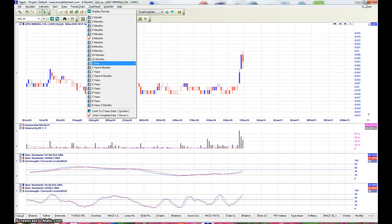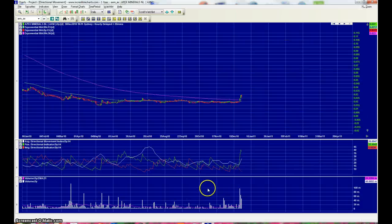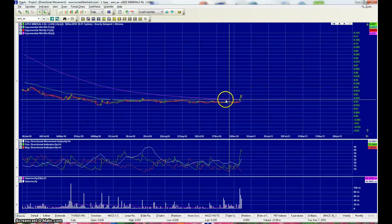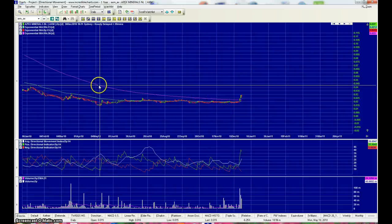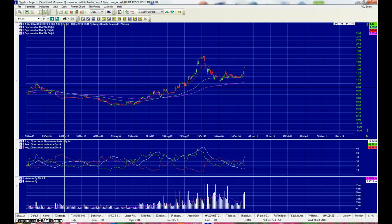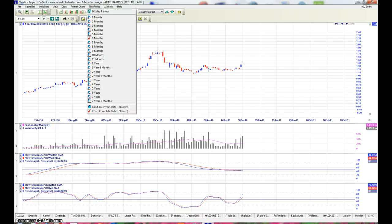It doesn't look visually appealing at all, so I might just leave that. Someone else might want to have a play with that. Stochastics are the right way, and the directional movement is showing some strong signs there. But really, as a long-term trader, I don't like to be trading against this 13-week moving average, just as a rule. ARU, next one, that doesn't look like it's doing too much either.